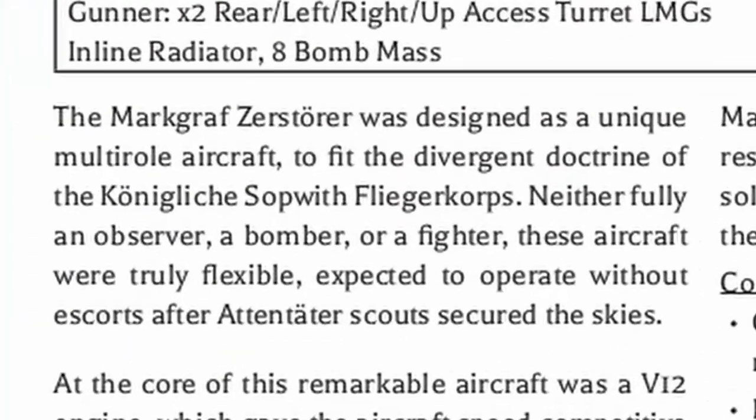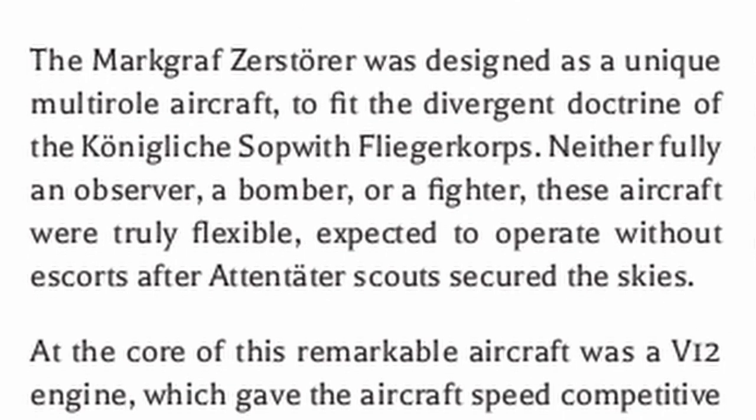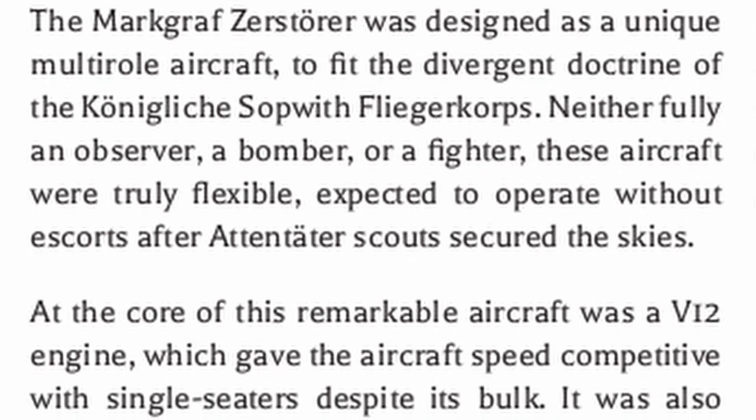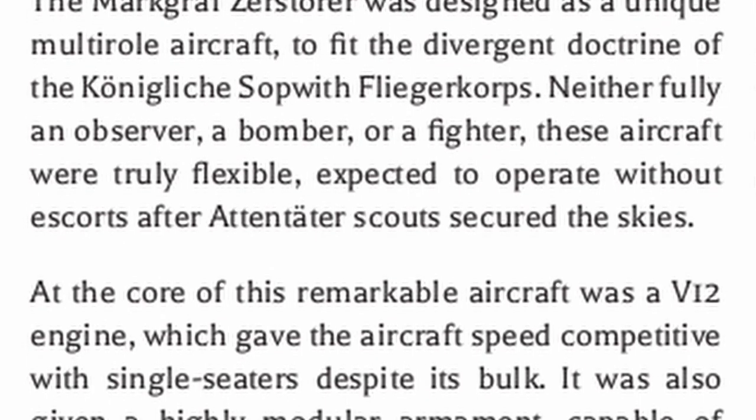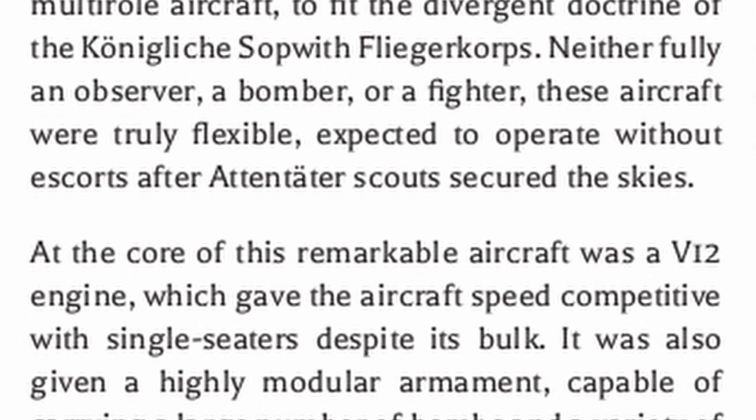The Markgrafzerstorer was designed as a unique multi-role aircraft, to fit the divergent doctrine of the Königliche Sopwith Fliegerkorps, neither fully an observer, a bomber, or a fighter. These aircraft were truly flexible, expected to operate without escorts after Attentater scouts secured the skies.